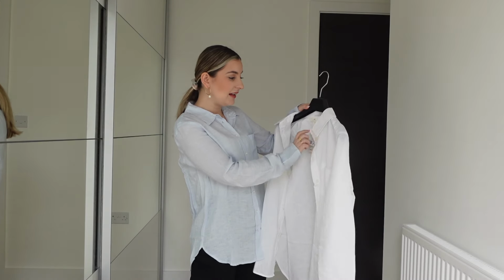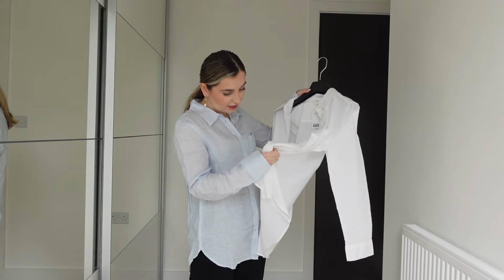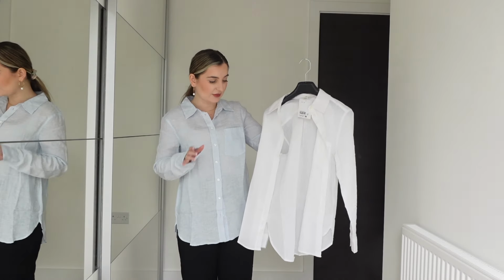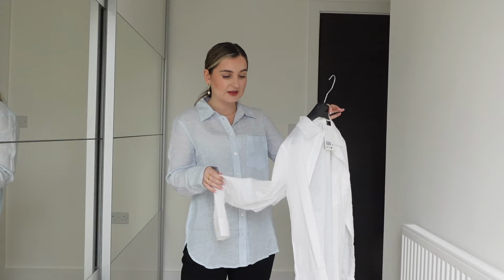This one is a linen blend and I picked it up in a size extra small. So this one is not 100% linen. It's 51% linen and 49% cotton. As you can see, it's really similar to this in terms of the length. The material again is not as nice quality as some of the other ones that I picked up.